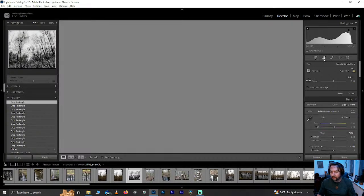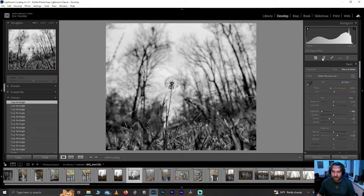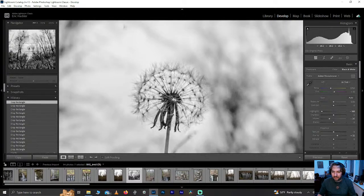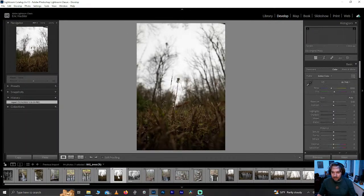All right, let's take a look at that. Now I want a little more of the grass. There we go. Yeah, that's a good look. I'm a fan of that. You get the flower or you get the dandelion, and you still get everything else behind it, and you get kind of that cool sense of them growing together. Set the rating.